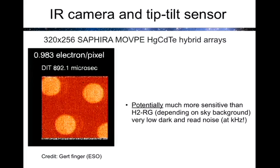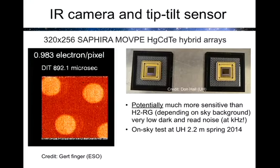Because this is using an electron multiplication technique, we can really beat down the read noise in these devices to get it to the sub-electron level. And we can do it when we're reading these devices at full frame at kilohertz rates. So these are going to be fantastic for doing any sort of adaptive optics work in the infrared. We actually had two of these devices show up at Hawai'i at the end of October.